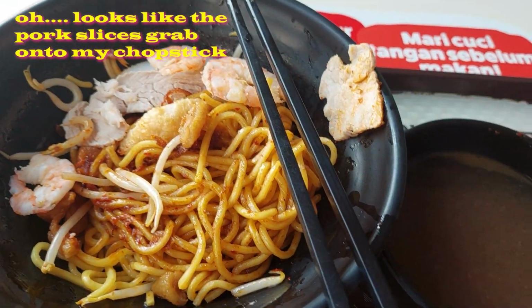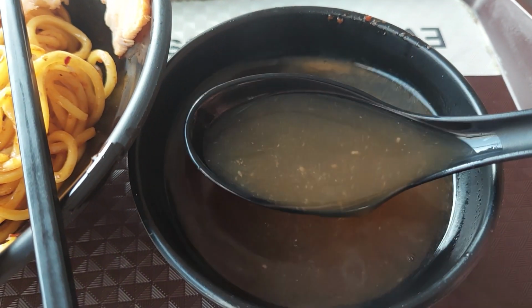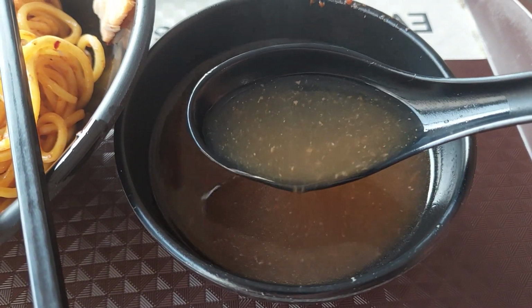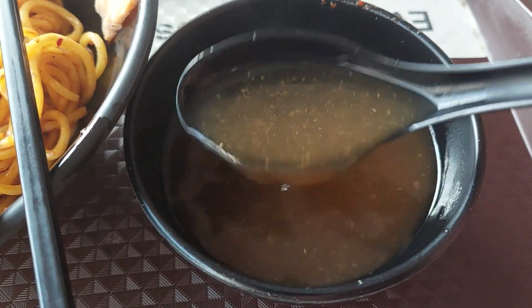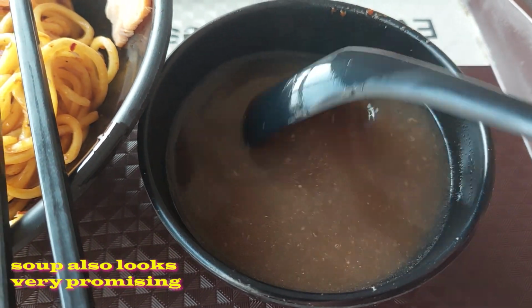Okay, that's it. That's the soup. Ooh, looks quite cloudy. So this soup here, I think, is where they cook the prawns in there to get all the flavor into the soup. That's how it looks. So we should give it a try.